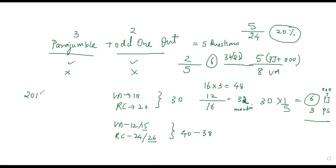since 2018 or 2019, I would say the VA has been very easy. It's not been very, very difficult. In 2017 VA was very difficult, but in 2018, 2019, 2020, 2021, 50% of the questions are quite doable.